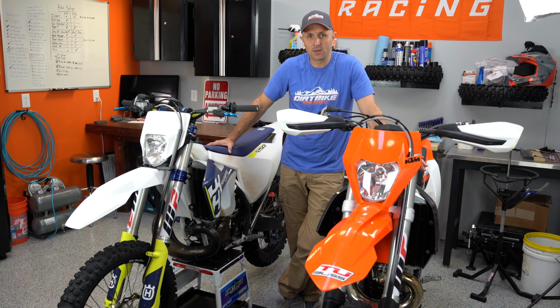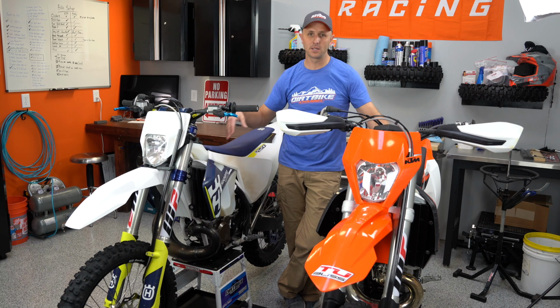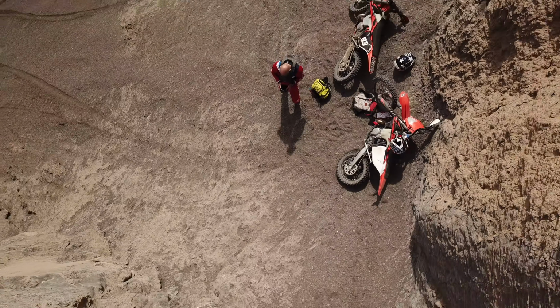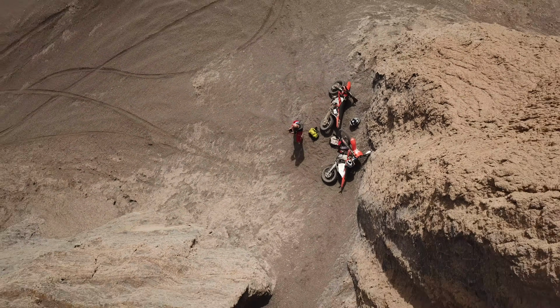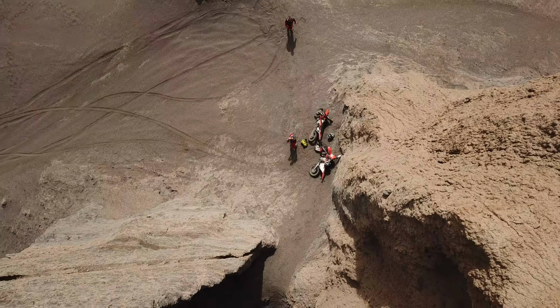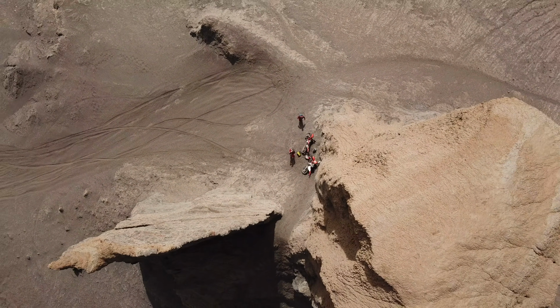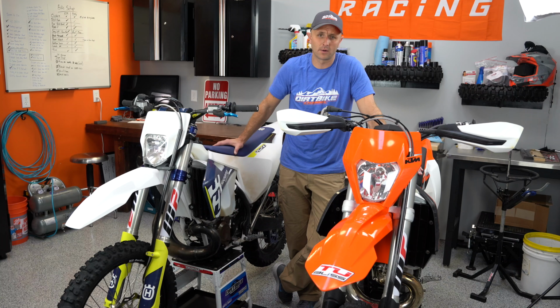And yeah, they might be tuned a little bit differently. The Husky might be tuned a little bit softer on the bottom end in some cases. I think that's probably by design. But no, I don't think you need to vent your airbox on either one of these bikes. They both scream straight out of the box.